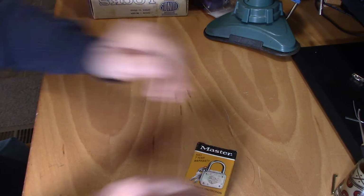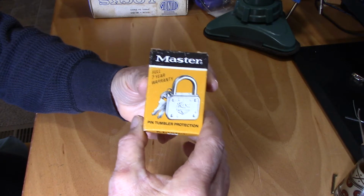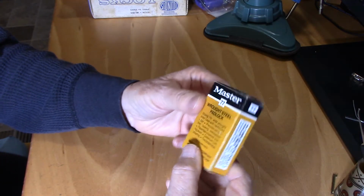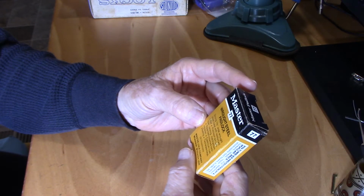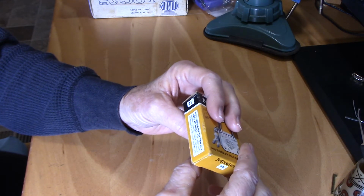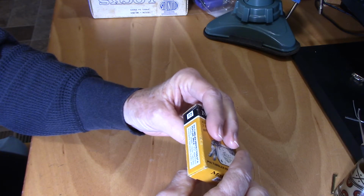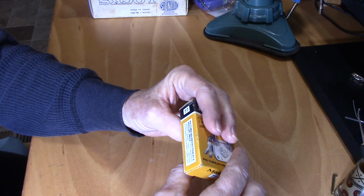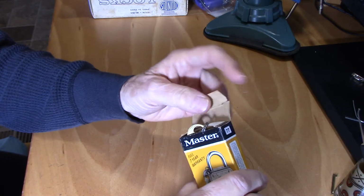Today I have this really cute Master Lock. It's number 77. I'm sure you've all seen them. This one has the box and it is cool. I like this. It says pin tumbler protection at a popular price for apartment lockers, sheds, liquor cabinets, storage rooms, toolboxes, and trunks. And it still has the box.